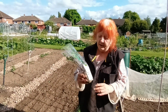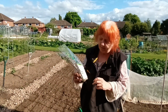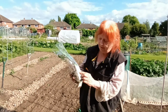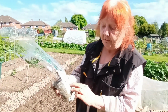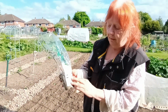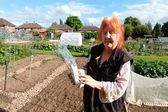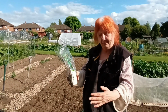And what we've actually got going in today, we've got 2 honeyberries. Now, always check what the spacing is on the label of the plant. And this tells you that it grows to about 1.5 meters tall and has a spread of about 3 to 5 foot. So you need to plant them far enough apart to allow them their full spread.